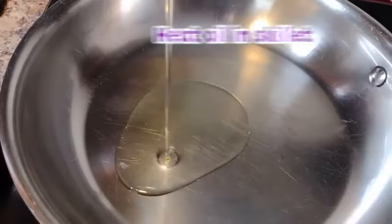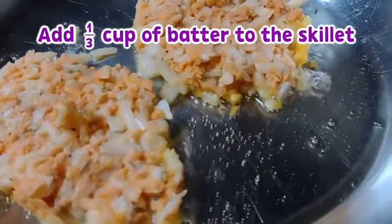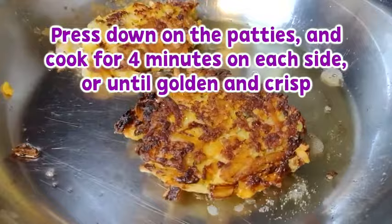Let's heat some oil in a skillet and add about 1/3 cup of the batter into the skillet. Press down to form patties. Cook for 4 minutes on each side or until golden and crisp.